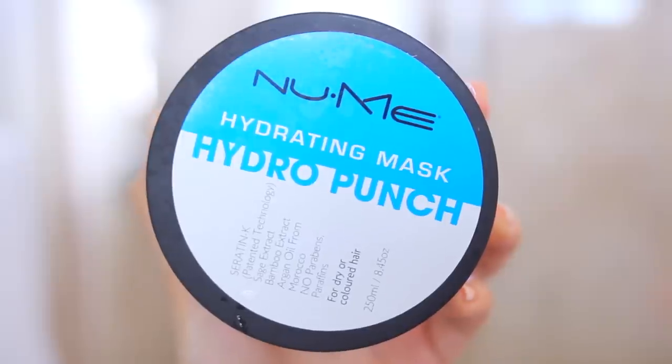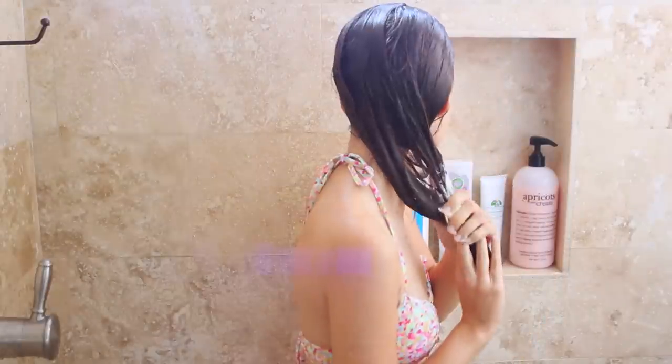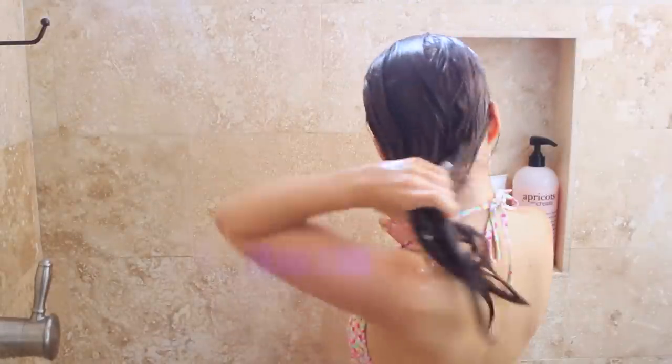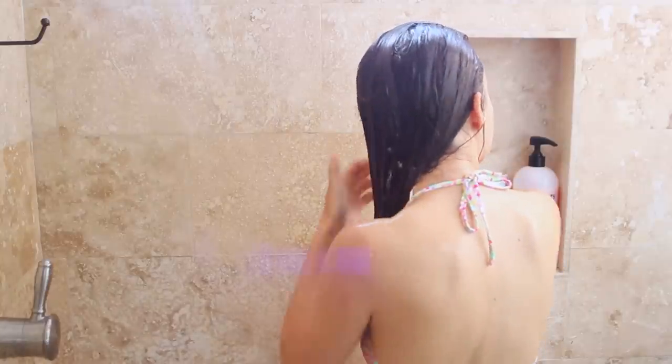For conditioner, I've been using the NuMe Hydrating Hair Mask. So I just take a little scoop of this and then I concentrate it on the ends of my hair. And this stuff is awesome. It has argan oil in it. It's super moisturizing and makes your hair really soft and smooth.